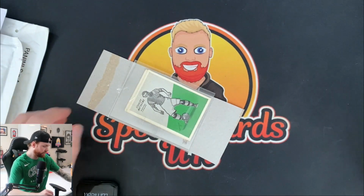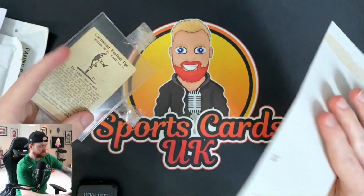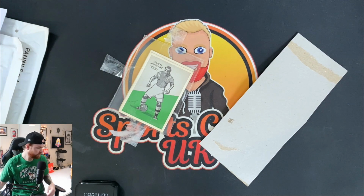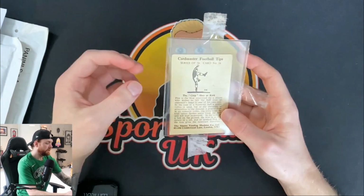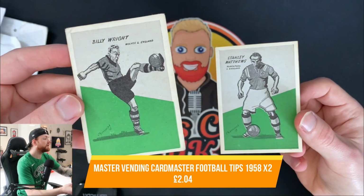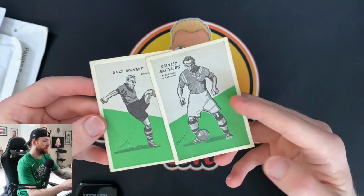So we have a couple of cards here. Oh Jesus, a bit heavy-handed with that. So these should be the Cardmaster 1958 cards. There you go, Cardmaster Football Tips, series of 50 cards. And the 2 that I went for, which were very, very cheap, is I've gone for Billy Wright, the centre-back for England and Wolves, and I've gone for Stanley Matthews, famously playing for Blackpool here, but also playing for Stoke in his career, and England.